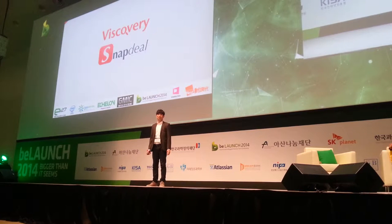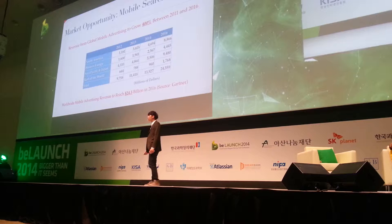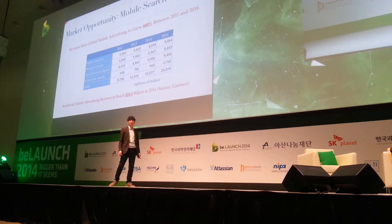And you have it. For just 5 seconds, Snapdeal finds the best deal for you. Here's the market we are in. Everyone knows mobile search is a very big market, and it could be as big as $24.5 billion by 2016.